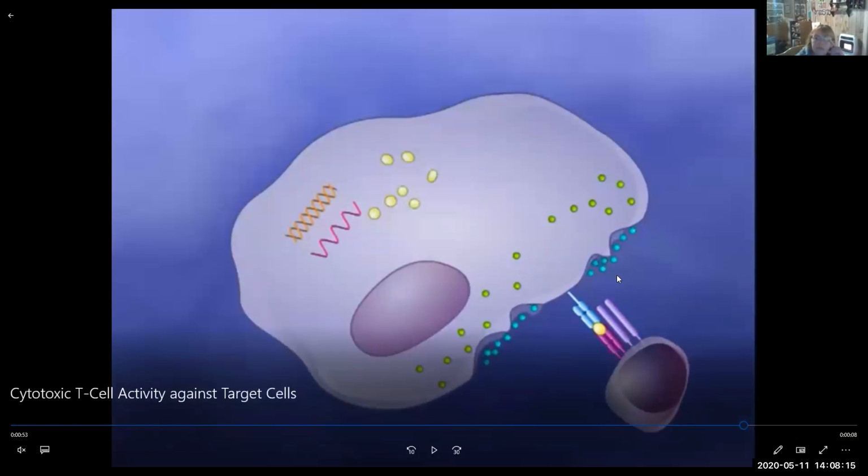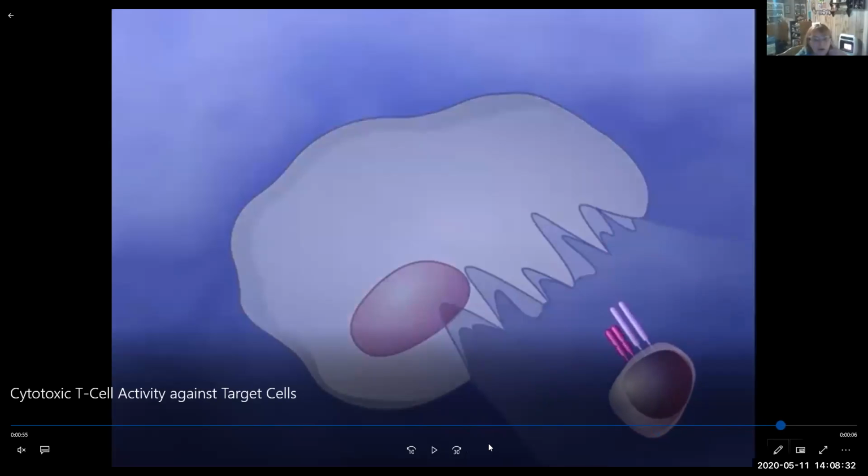And it does so by releasing these powerful cytotoxins. They're chemicals that are toxic to the cell and kill the cell. Perforin pokes holes in the membrane and the cell cytoplasm leaks out. There it goes, the cell dies. So it takes one for the team, exactly right. Now what can this guy then do? Is he done? Well, he's done with the cell, but what can he do next?